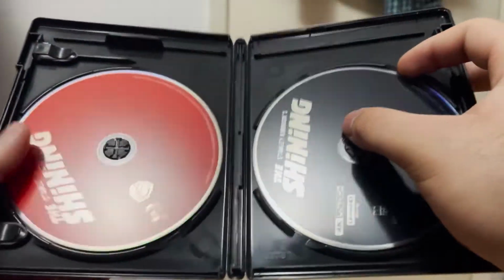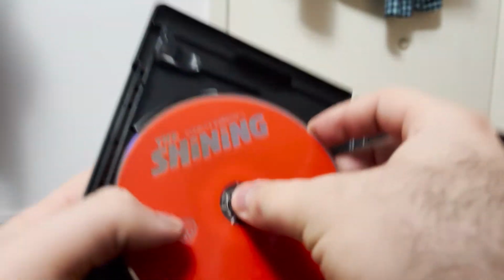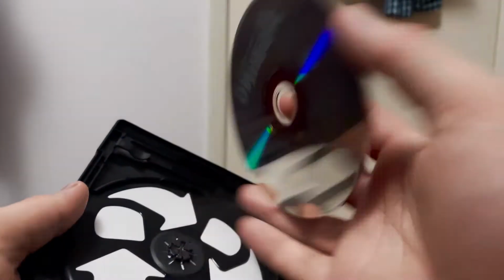So you have here first, which was the loose disc, which was the standard Blu-ray. Nothing too special. Again, is it scratched up? Thankfully, no scratches, so we're in the clear.